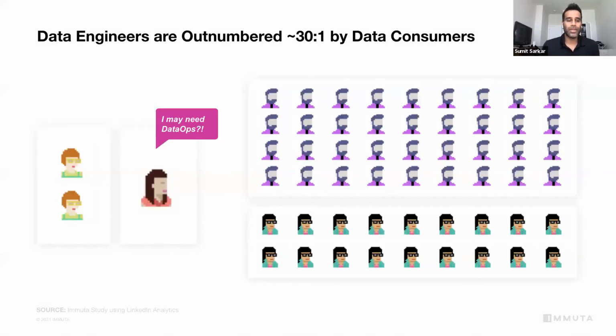And then also we looked at some data where data engineers are outnumbered in this calculation roughly 30-1 by data consumers. And so what this means is on the supply side, we'll call them supply side teams on the left, the operations engineering teams, they're responsible for providing this analytics-ready data to those people on the right, the demand side. And they're going to ultimately use that data, analyze it, build analytics products and deliver on the business capabilities.